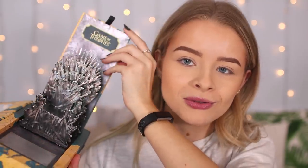Daenerys Targaryen. Nice! And it's got the map and stuff, and then it's literally got a three-dimensional cardboard pop-up Iron Throne. And just underneath it says, "Never forget what you are, the rest of the world will not. Wear it like armor and it can never be used to hurt you," Tyrion Lannister.